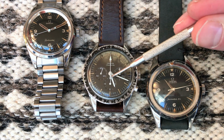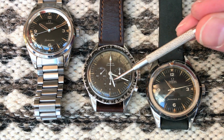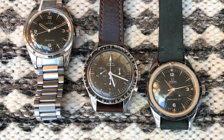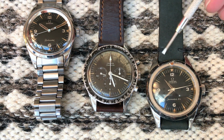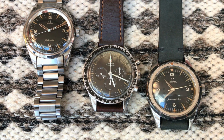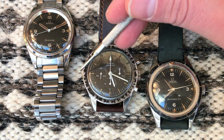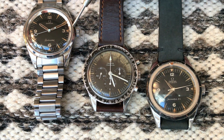This Omega Speedmaster has baton hands, whereas reference 2998 had alpha hands. I do want to point out that these are replacement hands, and you can see the Super-LumiNova. This is compared to the tritium hands that you could easily see on the Railmaster. Lug width for these pieces is 19 millimeters. Case diameter is approximately 39 millimeters.